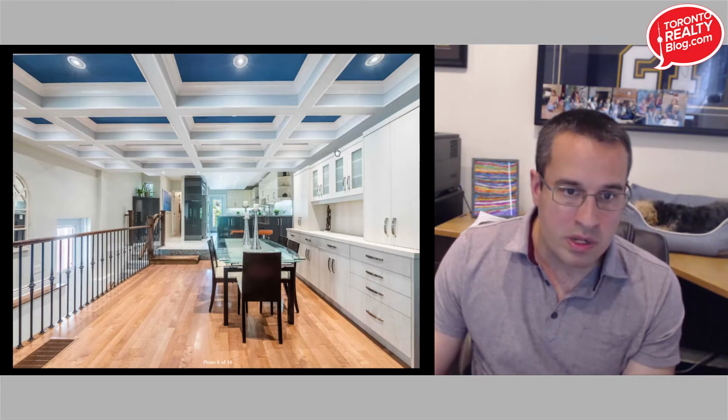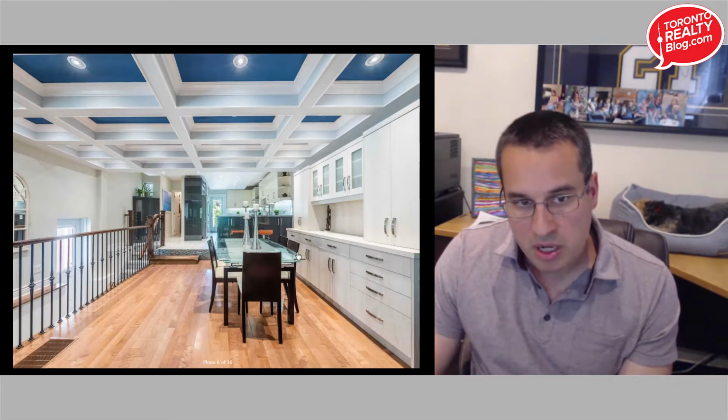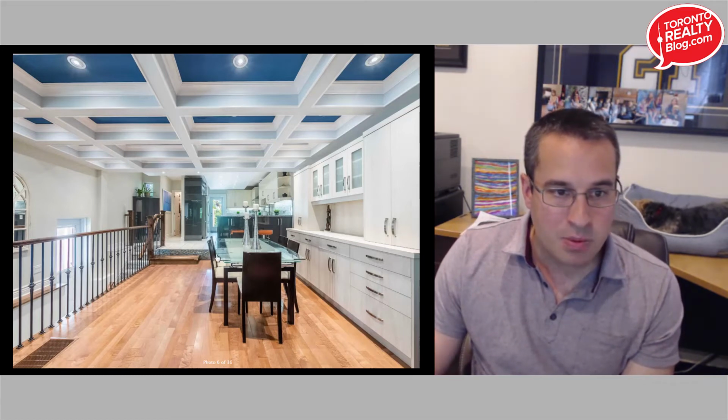And then all these built-ins. So we have a really narrow table, right? We can't actually fit someone in here. So push the table out a little bit. Again, we've got the backsplash down here. And then the kitchen, a lot of photos here.